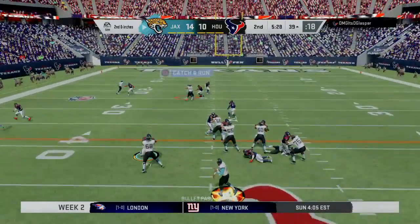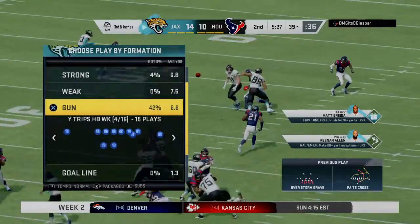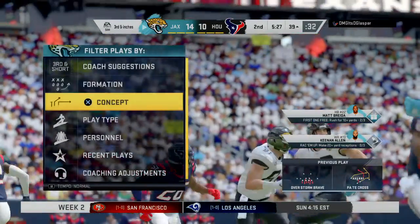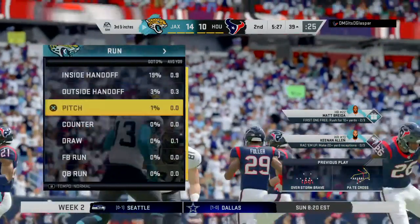Here's Price, looking to throw on second down. And that'll be incomplete. Took a pretty good shot as he tried to pull that one in. Couldn't hang on third down. You get a tight end like this, and you know he's used to dishing out punishment, but here, he's one that has to absorb the contact, and as a result, unable to hold on to the football.